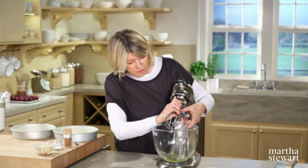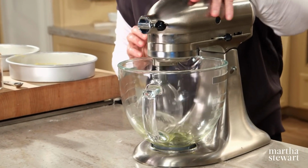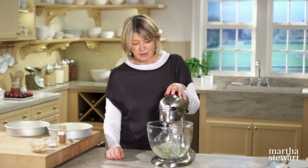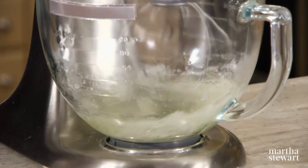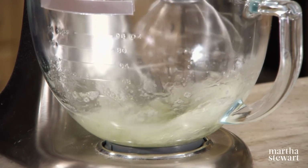Here we have the 4 egg whites in the machine fitted with a wire whisk, and whisk until soft peaks. Takes a few minutes. And make sure your bowl is very clean, your beater is very clean. No oil whatsoever, because that does prevent eggs from getting voluminous.